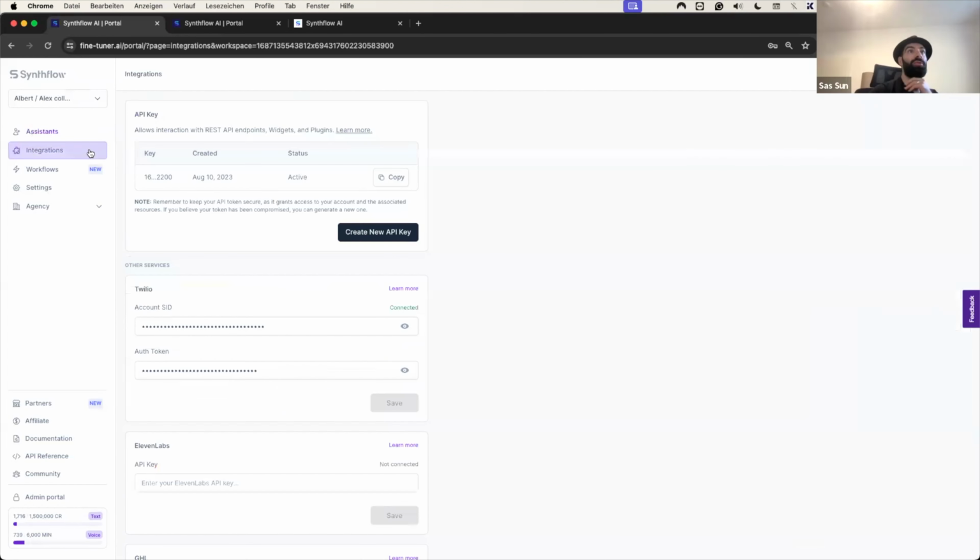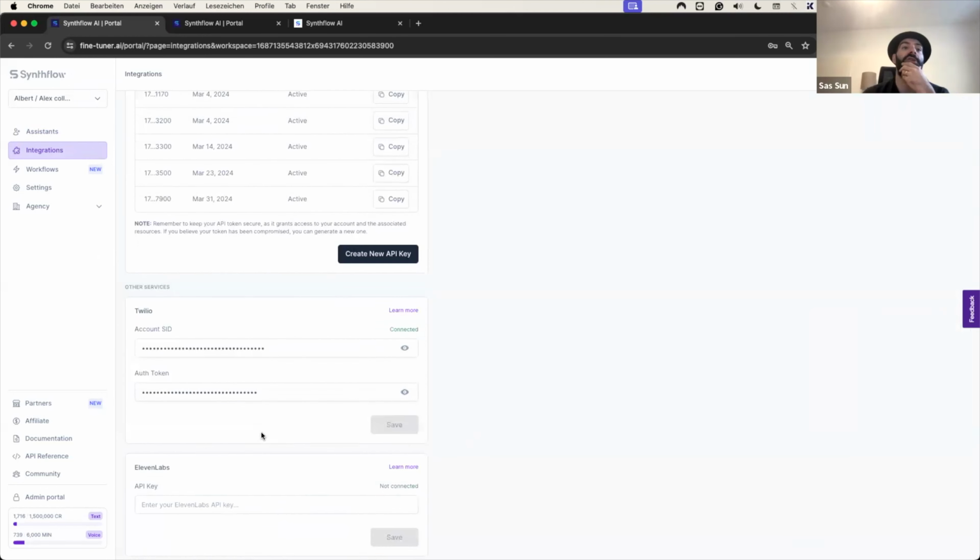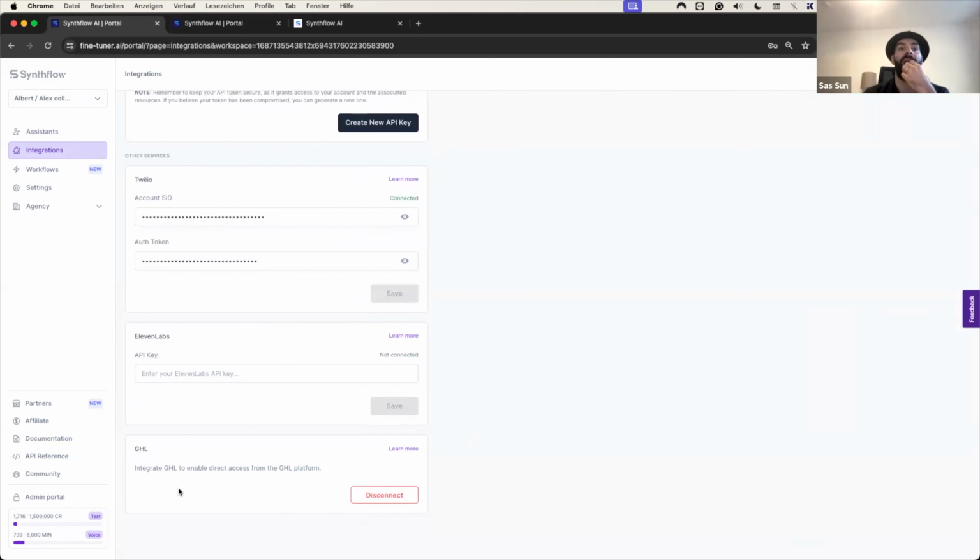Let's go a little bit into other areas of our platform. Obviously, you can create API keys, right? And then share those API keys with your partners. You can add the Twilio, as I mentioned. You can add your own 11 Labs key. And we have also a native integration with Go High Level. So when you use Go High Level, you can check out our app in the app marketplace, which is one of the top apps installed on Go High Level. And then you can connect your sub account on Go High Level directly here with your SynFlow.